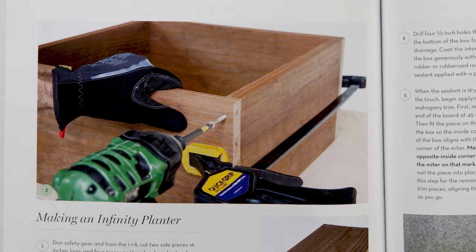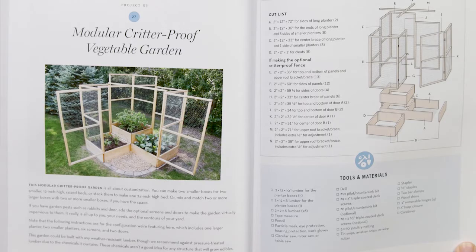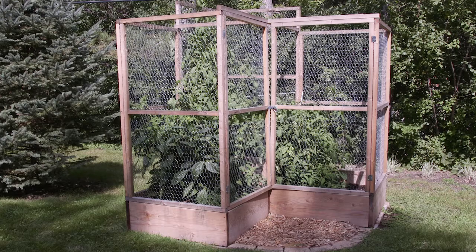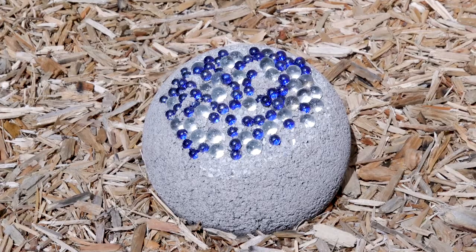Experienced DIYers can use more sophisticated joinery for the projects or even more exotic wood species to create the projects. We tried to include projects that were handsomely functional to purely decorative. From deer and rabbit-proof gardens to raised beds to unique planters, just things that enhance the beauty of the garden.